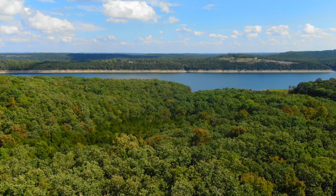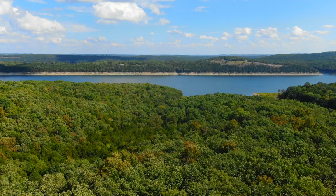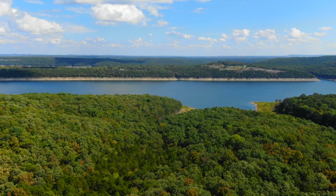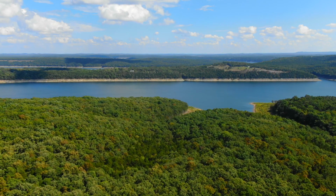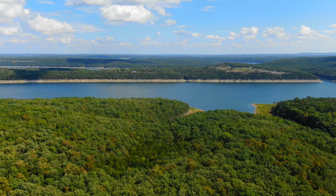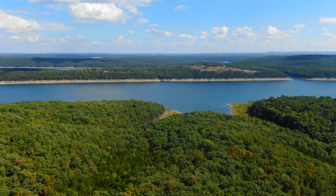Okay, so we're basically looking easterly now over the property toward the Corps land and Bull Shoals Lake itself. Beautiful, beautiful property. It's a mixture of hardwood and cedar trees, maybe some pine on there as well. You can tell just by this drone shot that this lays really nicely. You can watch the ground video too on our website, InstantAcres.com, by the way, if you're not already there.